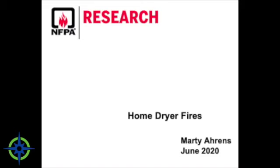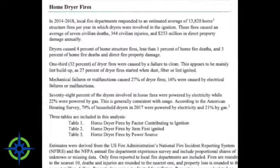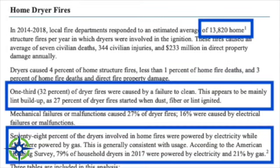Today we're talking about dryer vents. The NFPA did a 4-year study and found that 13,820 dryers caught on fire. Of those, a third were caused by failure to clean, and 3/4 of them were electric dryers. So that whole thinking of just because you don't have a gas dryer, you are safer, you are not.